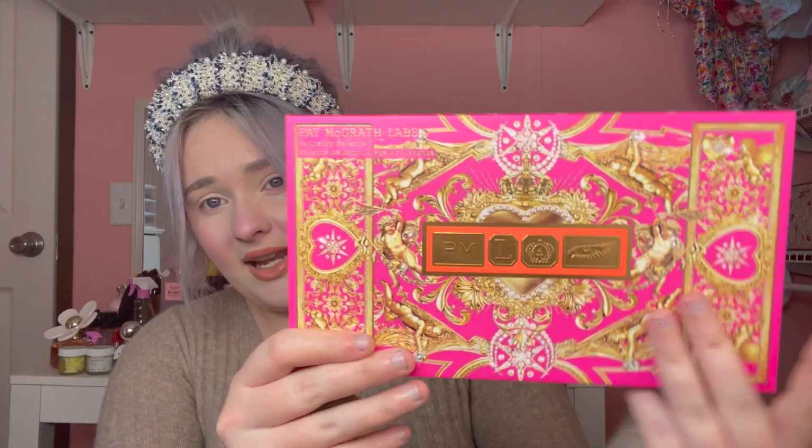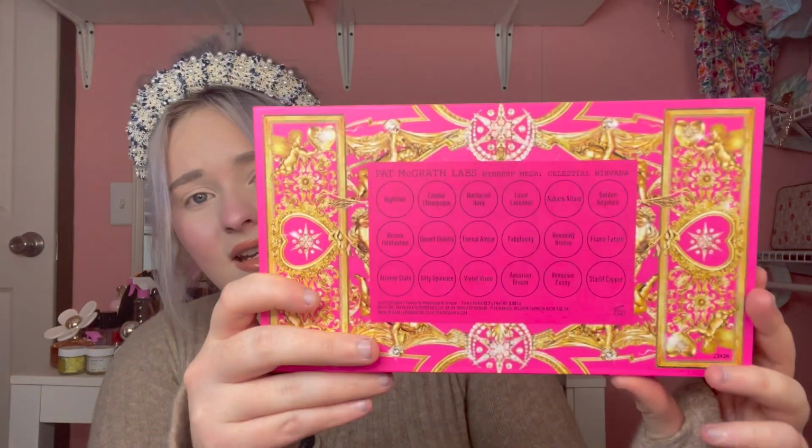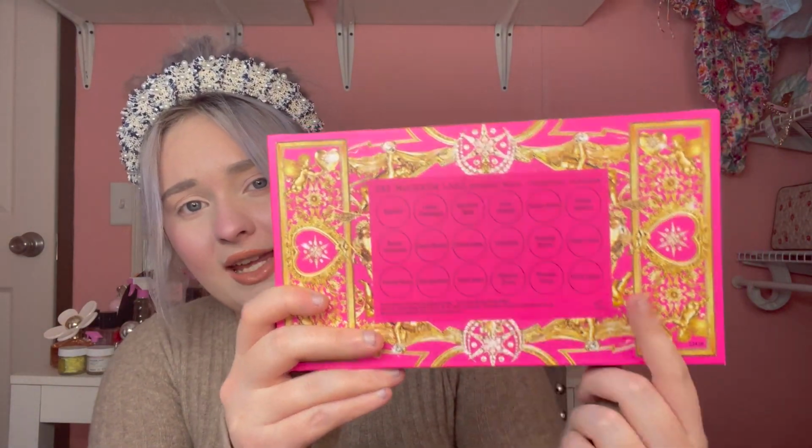But this is what the actual packaging looks like when you take it out. Again, it looks just like the box. And here is what the back looks like. It does have the shade names here on the back. This palette was, was it 80-some dollars? I can't remember prices and I could be wrong. It's pretty pricey, which if you're familiar with the Pat McGrath brand, then you know that her prices are pretty up there.